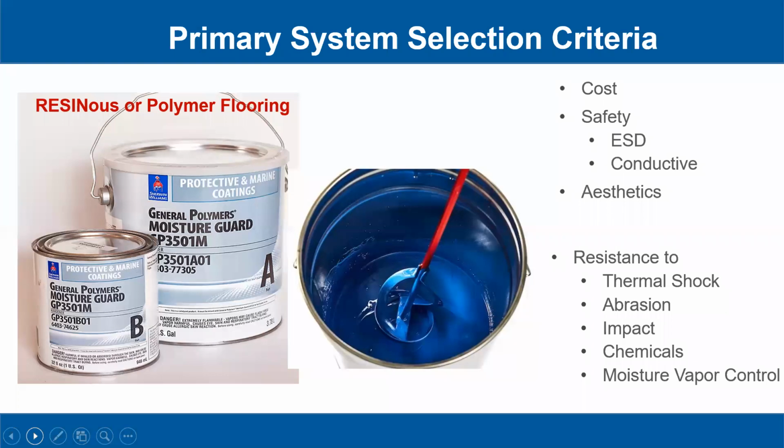Let's talk about when you do select one of these systems. The first thing we'll ask, in the top right of your screen, is cost. How much do you have assigned in the budget? Many times you don't even know the answer to that question, and that leaves us not in a great spot to make a product recommendation, and here's why.